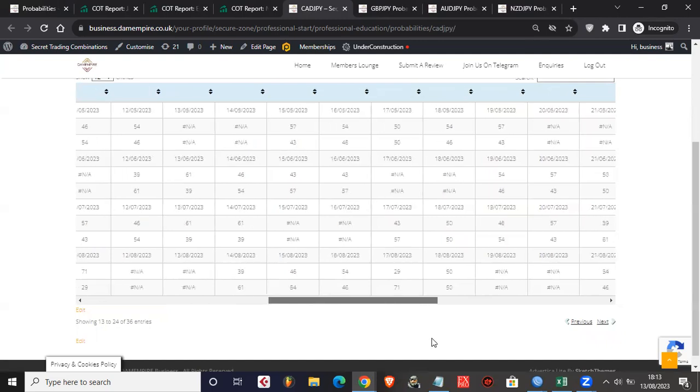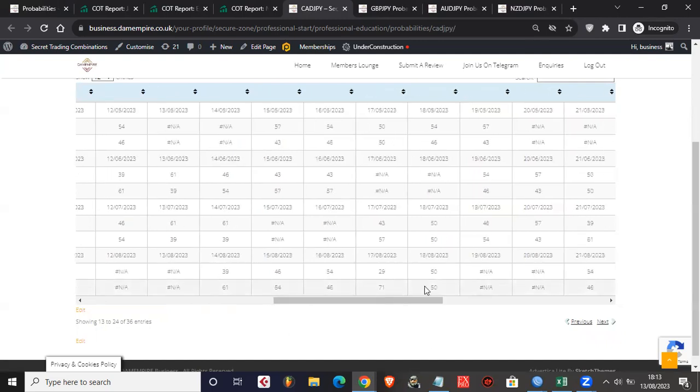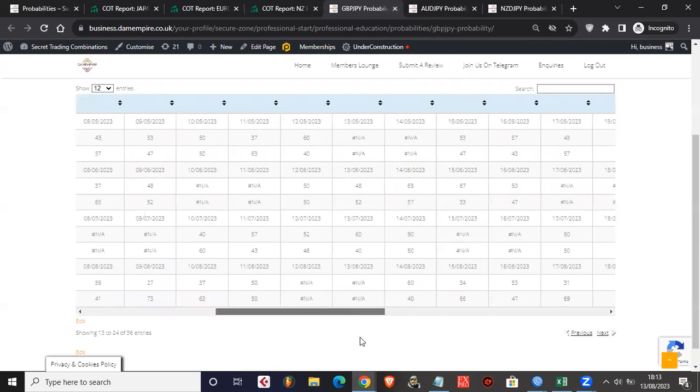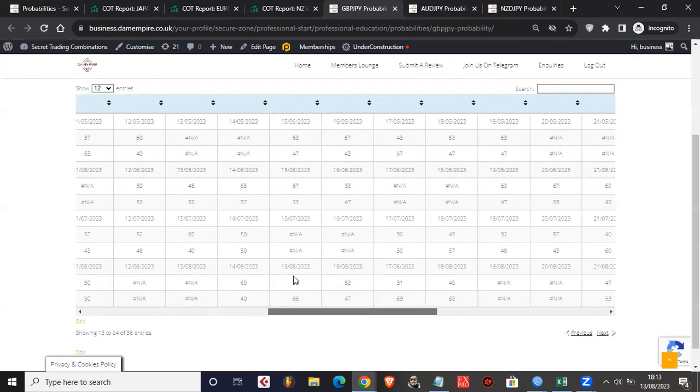Next thing we'll look at is CAD JPY. Similar principle applies as USD. So we'll move to the next one. And then we go GBP JPY. Monday seems to be going in favor of GBP and all of that. So we'll leave that also out of the equation.